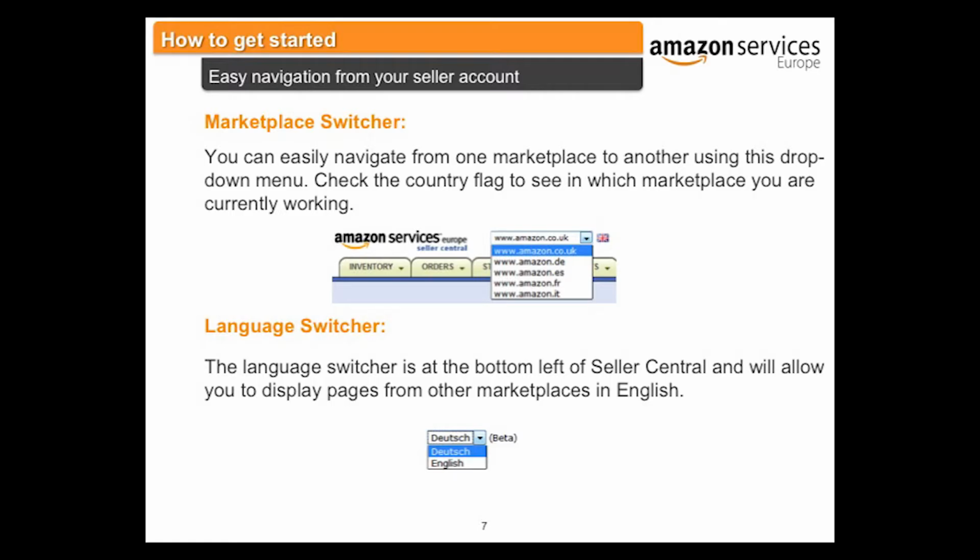So for example, you'll be able to work on your UK offers, and then you can go to the German part of Seller Central by selecting Amazon.de to work on offers you want to put on that marketplace. Given you might not be fluent in German, French, Spanish or Italian, we have also translated each local version of SC into English. The language switcher is at the bottom left of SC. If you decide to use SC in English, make sure you check in which marketplace you are working on. For example, you do not want to upload an English product description on the German marketplace.